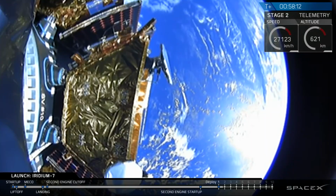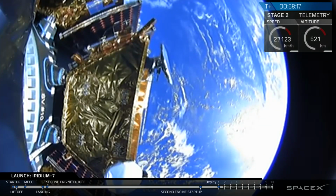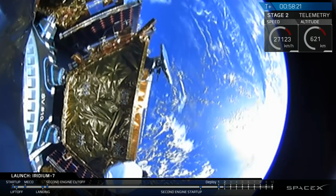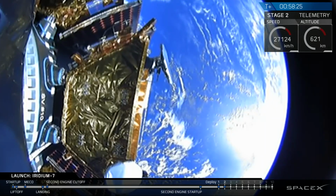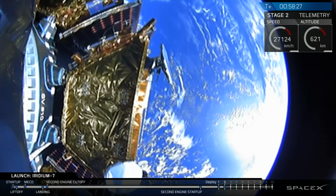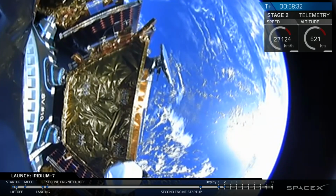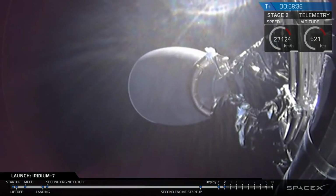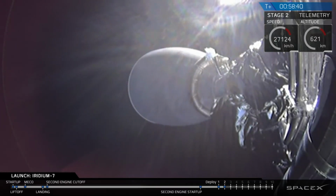Coming up on the second satellite deployment in just under 10 seconds. Great view of the satellites with the Earth in the background. Data coming down through the Malindi ground station in Africa. Spacecraft separation confirmed. Guidance and avionics engineer in this case confirms the second spacecraft is separated. We now begin the standard 100-second cycle as we prepare for deployment of the third spacecraft.